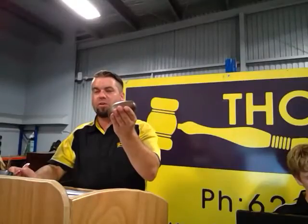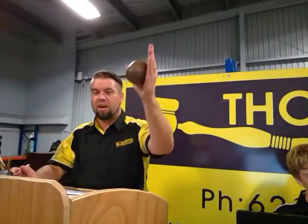Lot 236 is the RAM set. There we go, the two boxes of clated screws again, 1,000 in each. 40 on the net. 40, 40, at 40 and a 40 now. Looking for 45. Gavel's going up at 40.